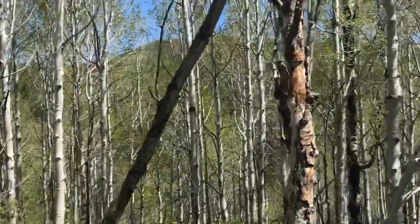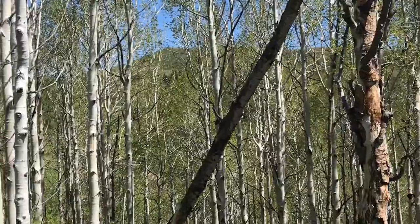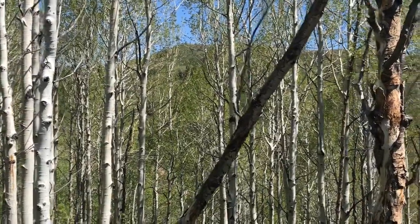Through the trees, you can see Big Mountain right there in the center of the screen. And that's where I'm headed.